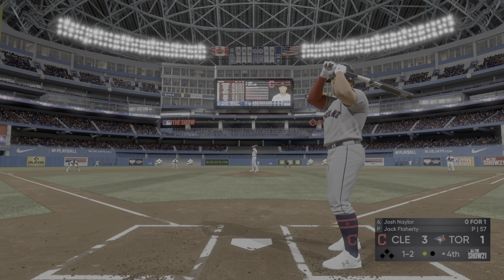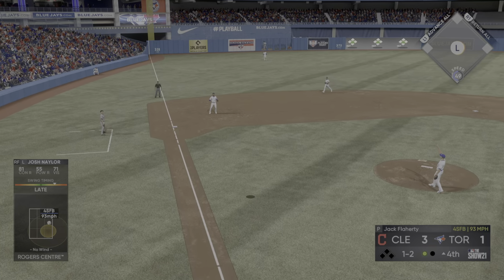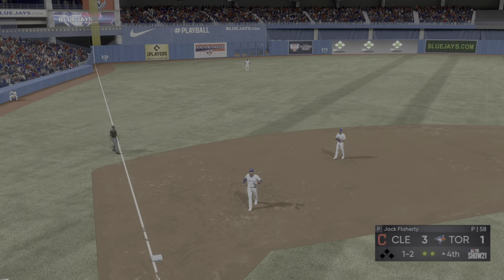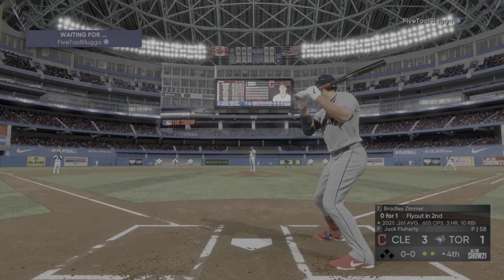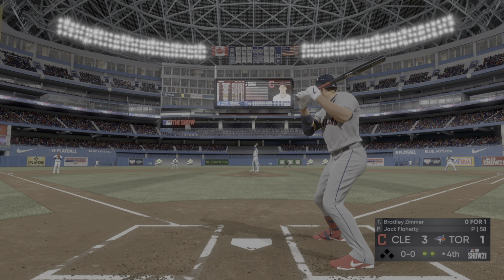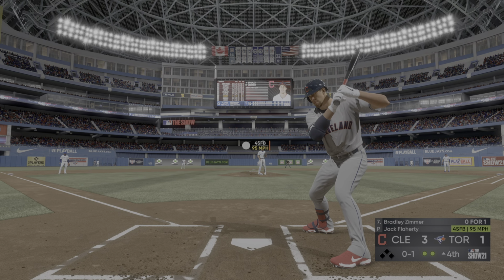Into the windup and the pitch. Guerrero is there for it. He hauls it in without any trouble, and there are two away. And that'll bring in the San Diego product, Bradley Zimmer. Flied out in his first at bat, so make him 0-for-1 so far. Here it comes. Tried to check it, and it's 0-1.